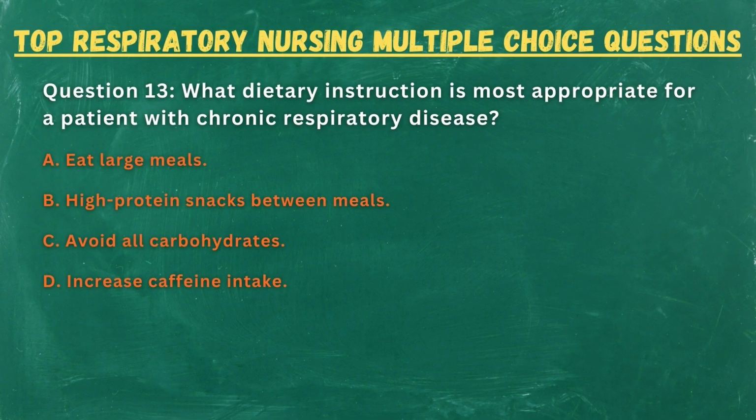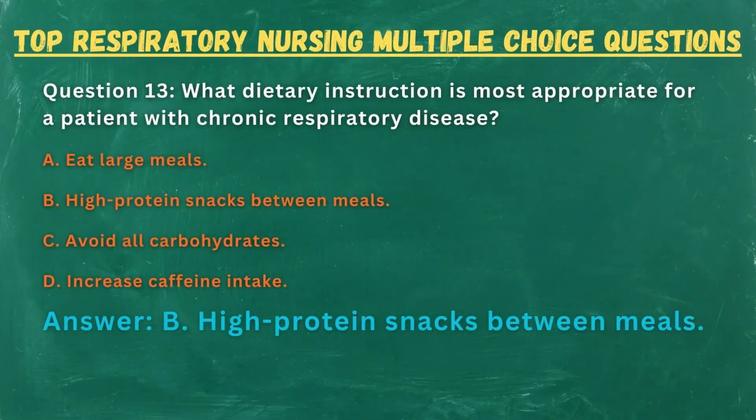Question 13. What dietary instruction is most appropriate for a patient with chronic respiratory disease? A. Eat large meals. B. High-protein snacks between meals. C. Avoid all carbohydrates. D. Increase caffeine intake. Answer. B. High-protein snacks between meals.